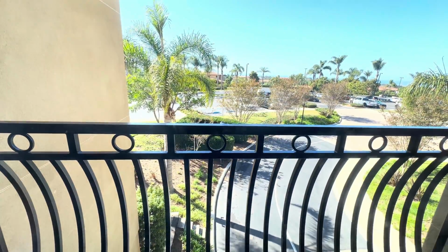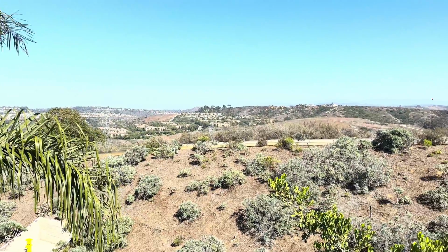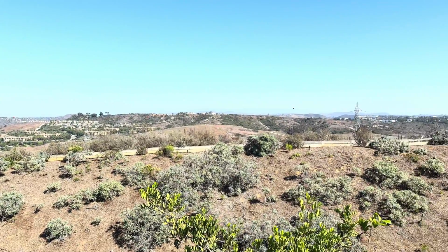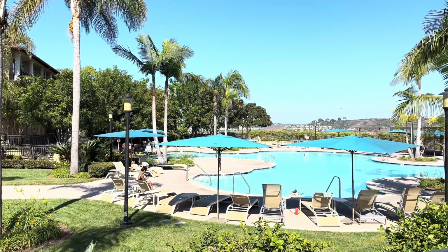If you don't get upgraded to this view, you actually have what I think is a better view, which is over the mountains that are a little bit undeveloped. They do have some neighborhoods popping up here and there, but I thought that the views over on the other side of the hotel were just fine.